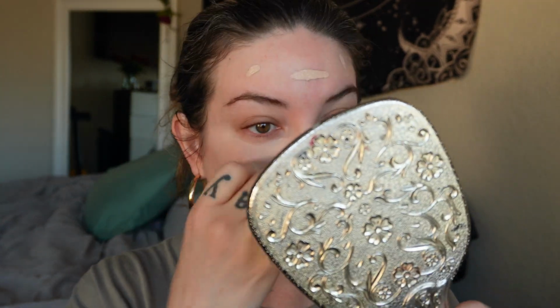I'm going to go in with concealer. I'm not going to be using foundation today. I'm gonna take the Urban Decay Stay Naked Correcting Concealer. Because I'm not going in with foundation, I'm kind of covering my face with concealer. And I'm just gonna blend this in. I'm gonna get full coverage with this. Everything will be evened out.